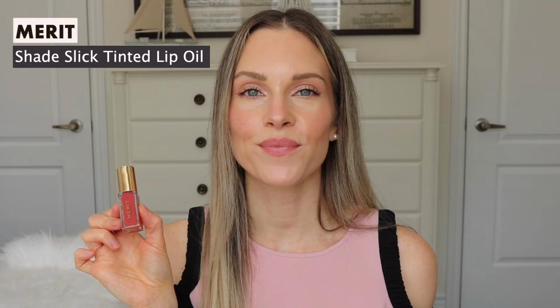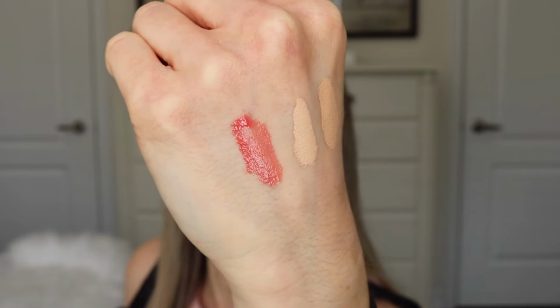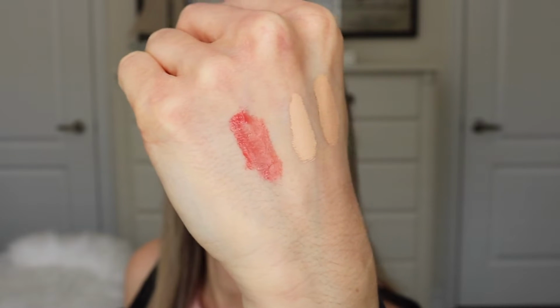And I also really love the Tinted lip oil in the color Pink Beet. I do have it on my lips today, and I really like it because you can build it up to have it more bold, or of course you can sheer it out just for a wash of color. So I will show you what this looks like on the back of my hand just so you can get a better idea of the shade, and that's what it looks like there.